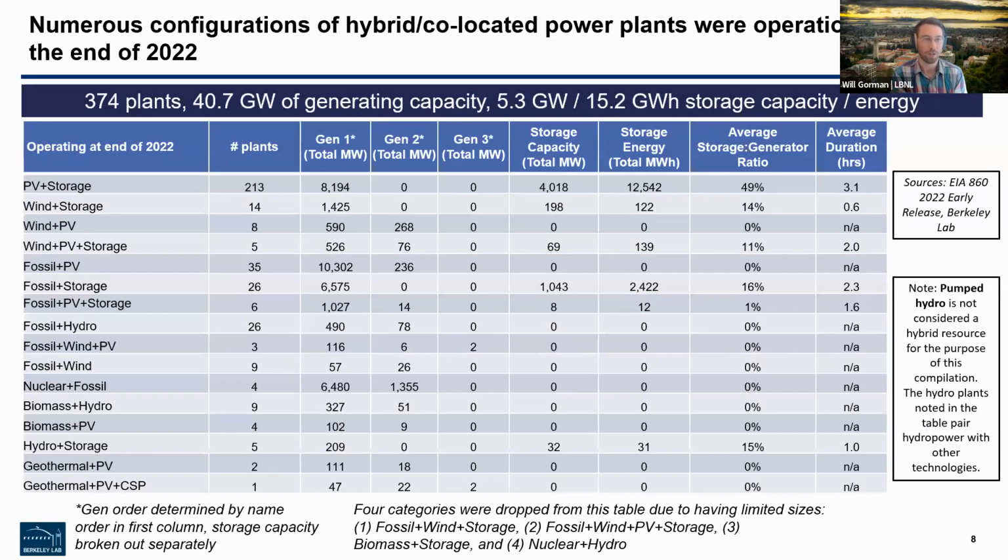Great. So let's talk a little bit about the data. There's obviously a lot of numbers here. This is a big table, and it's mainly meant to convey that there are lots of different configurations of hybrid and co-located plants that were operational at the end of 2022 and that we identified using our methods. But I think if there's one thing that this slide will point out, and which will be a trend of the next 10 minutes of me talking, is that it really is dominated by the PV plus storage plant type.